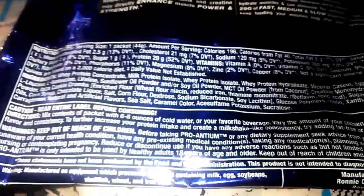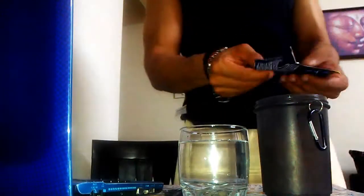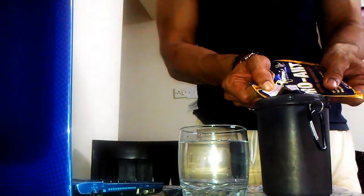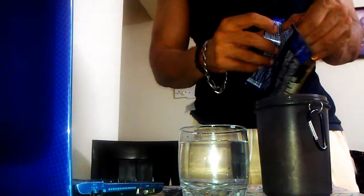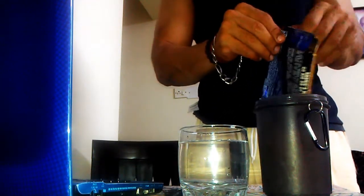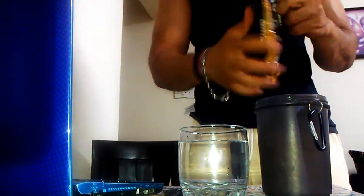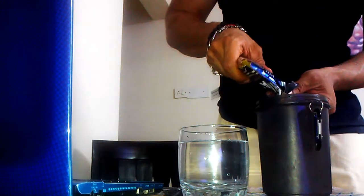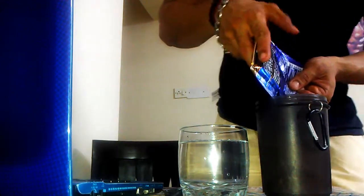So let's go ahead and mix it up, do the mixability test and the flavor test. Guys, what I'm doing is, this is my PRO-ANTIUM. I'm taking it out in my shaker. The protein powder, Ronnie Coleman series, chocolate cookie. Heard a lot about its effects. Let's have it and see how it is. What are the effects? How does it taste?